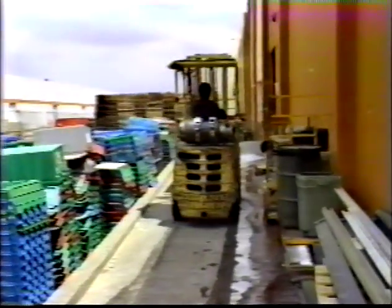Forklifts have a different rule for going up and back down inclines and ramps. On pallet jacks, the operator remains on the upgrade.